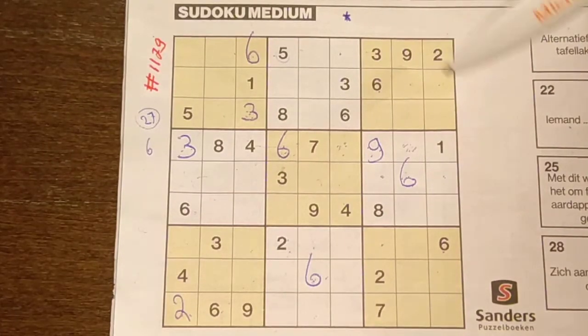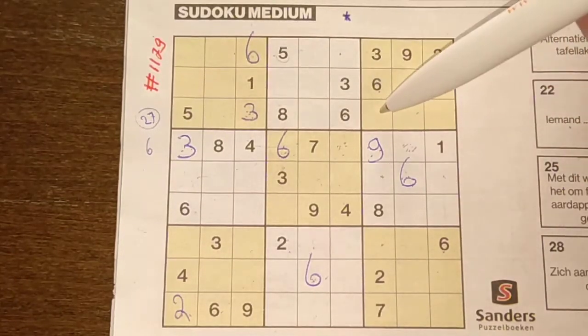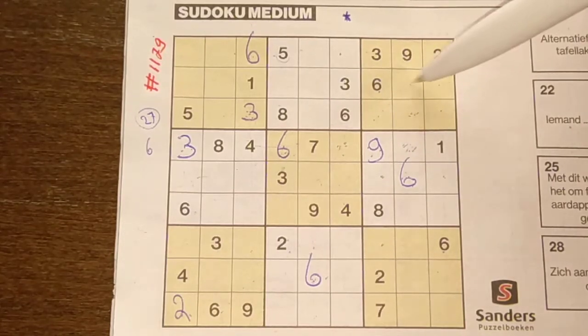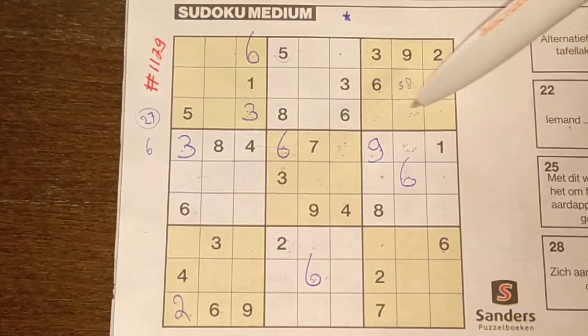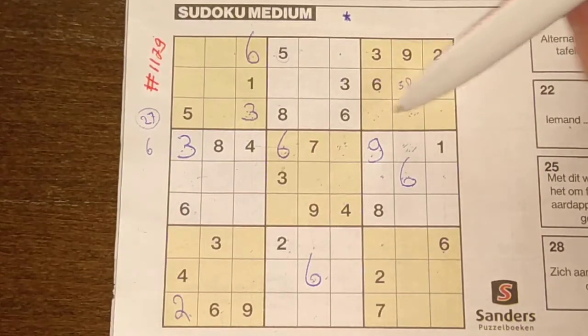Alright. We have a pair here in this big square. 5 missing numbers. 2 of those numbers are the 5 and the 8. So the 5 and the 8 cannot be in these 3 boxes. So the 5 and the 8 go in those 2 boxes in this big square. Let me mark them for you. 5 and an 8. The other 3 numbers are the 1, the 4, and the 7.